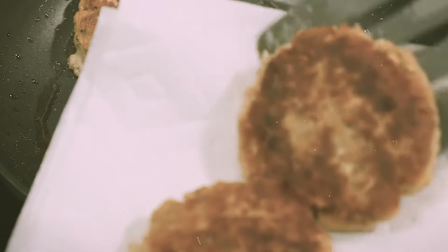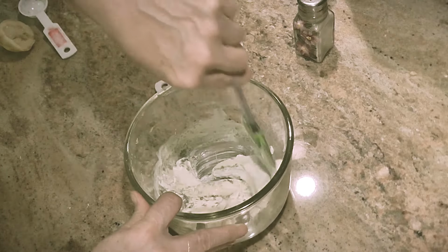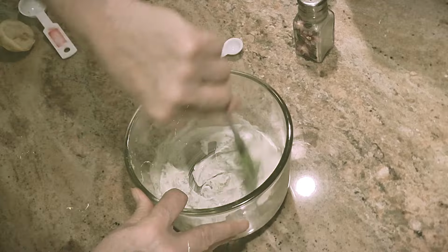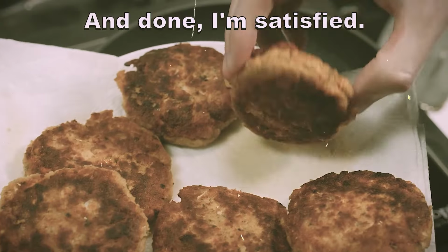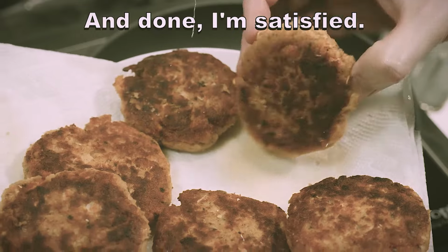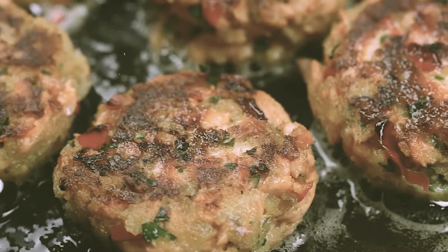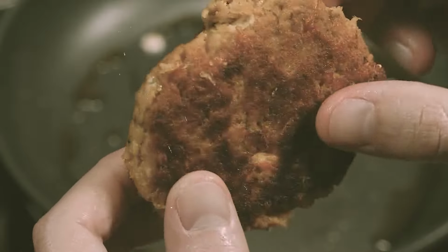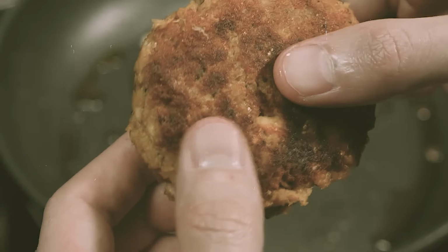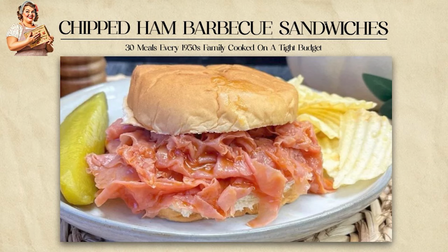Today, salmon patties with cream sauce remain a nostalgic nod to 1950s kitchens. While modern cooks may experiment with fresh herbs, capers, or lightened sauces, the heart of the dish, frugal, flavorful, and comforting, stays the same. It's a reminder that inventive cooking and simple ingredients can create meals that are both memorable and timeless. Chipped ham barbecue sandwiches.